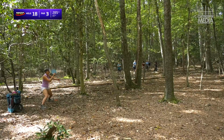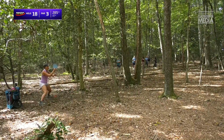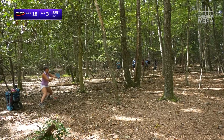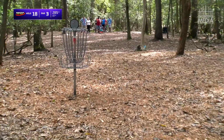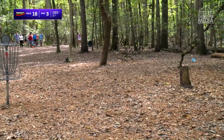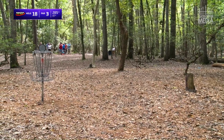Sarah's in a tough spot over there. Looks like she's lining up for a forehand roller. She's going to really have to get this up towards the basket. Lisa has a 2 or guaranteed par. And it cut a little early. That's probably just outside the circle.